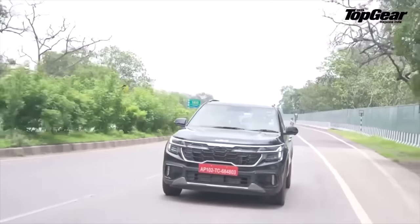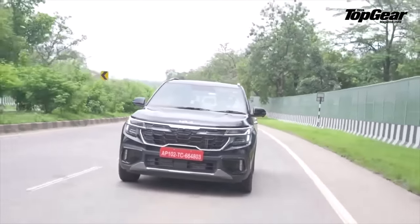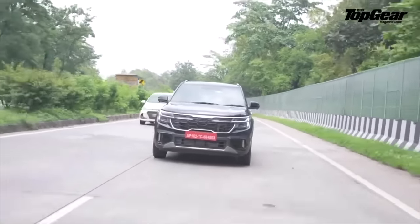So could you share some numbers, like how many Carnivals are on road today? So we've sold more than 10,000 Carnivals, which is again, considering the price bracket it was in, I think a great number to have. But did you anticipate at that price point this car will sell? Frankly, no. I thought we would be selling fewer, but the response has been tremendous. Because frankly, there was no competition to Carnival. There was no car in that category with that size. It was a bold and well-calculated move.